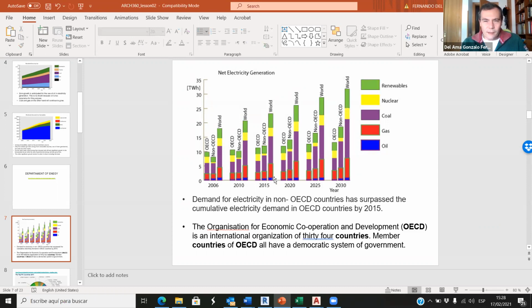As you can see, in the non-OECD countries, the part of renewable energy is not as much as in these countries. Okay. But we need to be aware of that. So this is a group of 32 countries, not that much, and they are all moving towards increasing their renewable production, their renewable energy production.